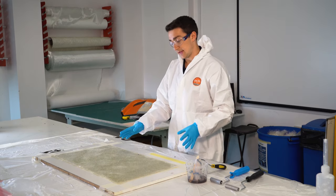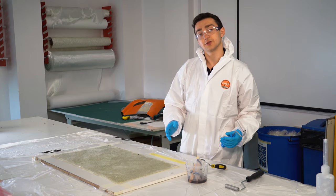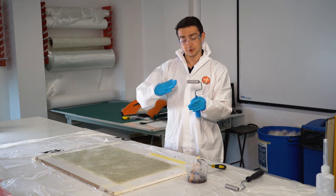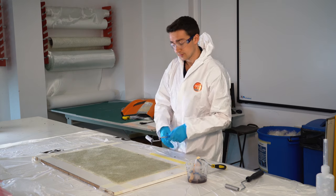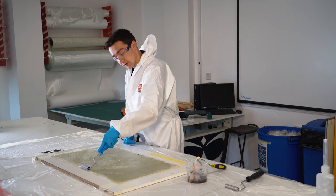So, now that we've put enough resin on top of our final layer, because we're using two layers or more, we're going to be using the paddle roller. So the paddle roller, remember, is the one with the horizontal ribs, and these are really, really good for condensing two or more layers together. You want to start from the middle. You want to apply finger pressure, push down.